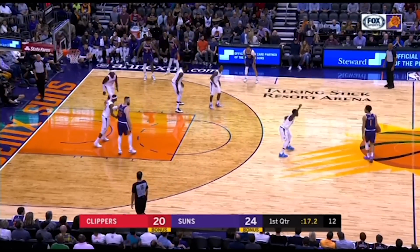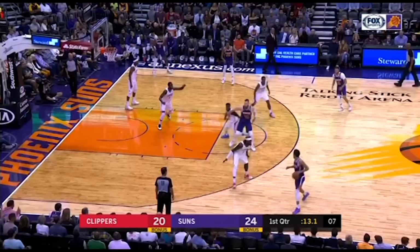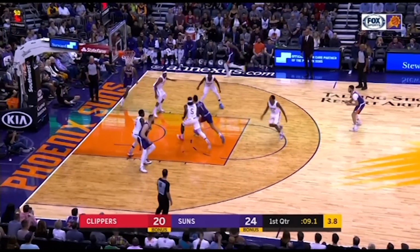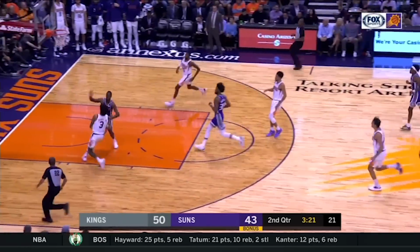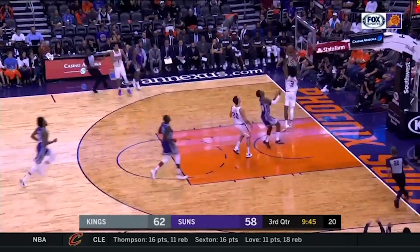And there has already been nice chemistry developing between Booker and Kelly Oubre. As the drive gets penetration to the lane, Oubre cuts backdoor, and Booker finds him with a sweet lead pass for the dunk. They've already started hooking up for highlight plays, as Booker is looking for him more and more on the break.